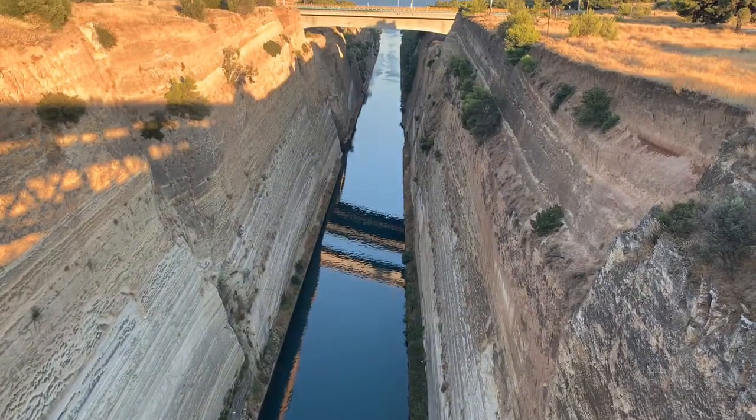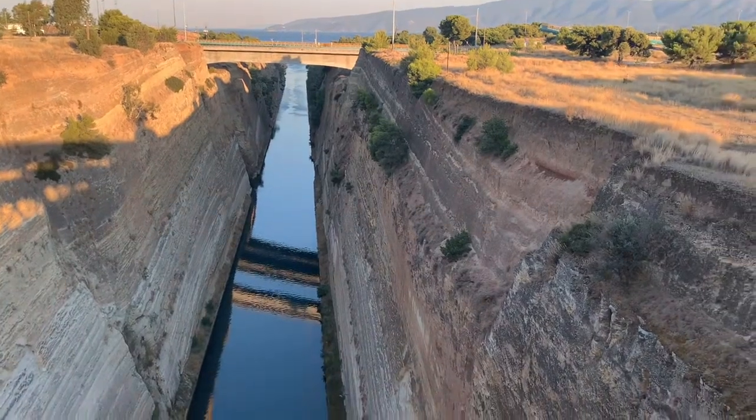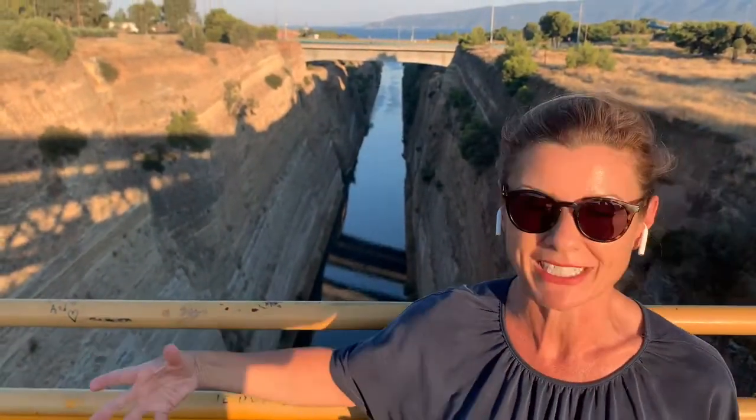6,000 Jewish prisoners of war from the first Jewish-Roman war in the 1st century AD were used in an attempt to cut the canal. Didn't happen. And then other people, the Venetians later on, many different people tried to cut the canal, but it only happened in the 1800s.